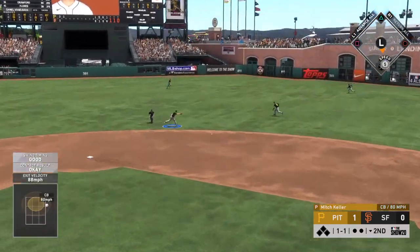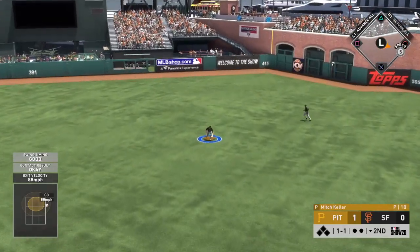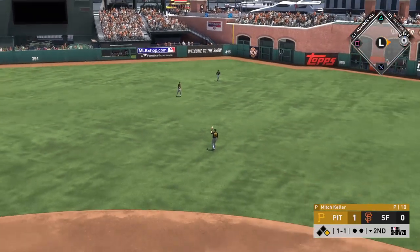On the ground and right at the shifted infielders. And a good effort on the dive that time, but this will get by him for a base hit.